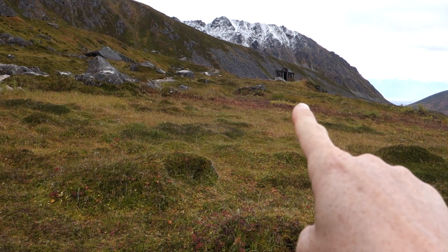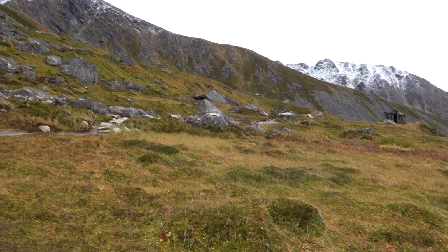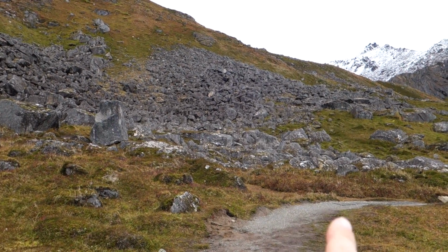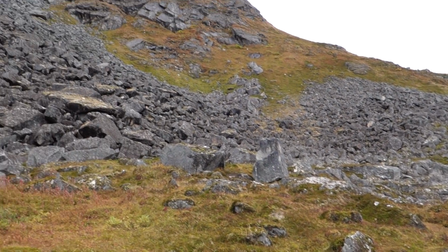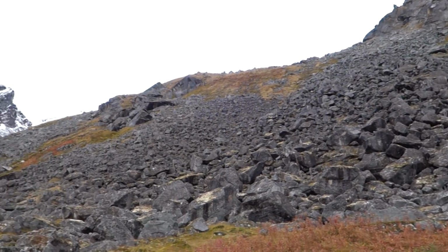There's an old miner's shack right there. And you can see it's a pretty beautiful spot. We're following the old miner's trail right here. Pretty beautiful spot to do some mining, to be sure.